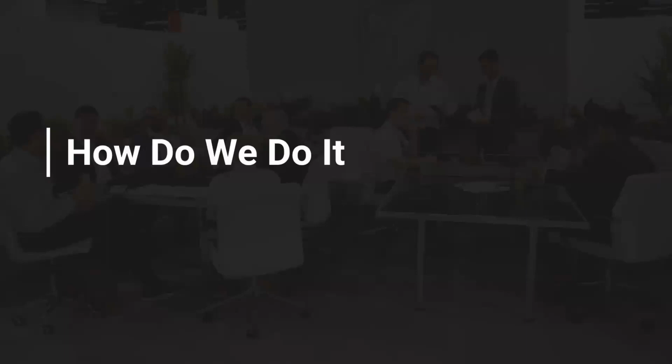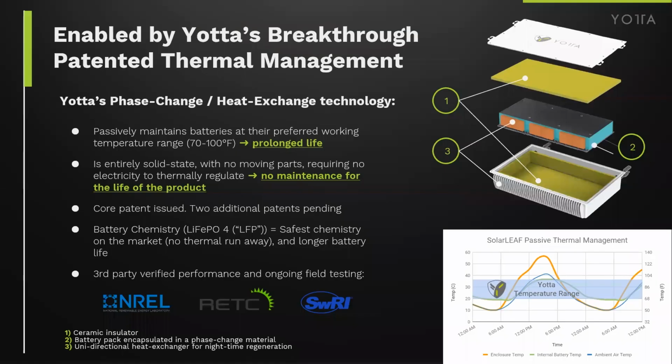So the next logical question is, okay, this all sounds great, but how do you do it? What's the fine print here? The key piece is thermal management. As I said a couple of times, we have learned lots of lessons from the microinverter world. 10 years ago, if you said, "Are we going to put an inverter on the roof?" we'd all laugh. It was like, come on, really? That doesn't make any sense. But 10 years later, that has become very dominant in this world that we live in.